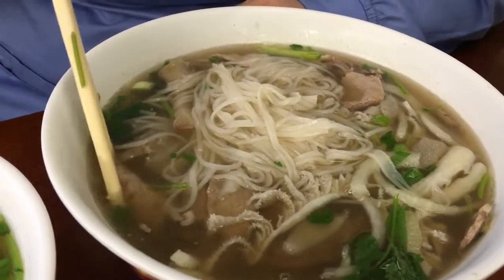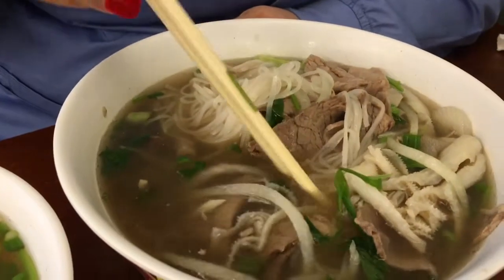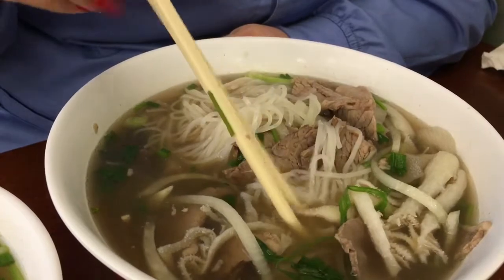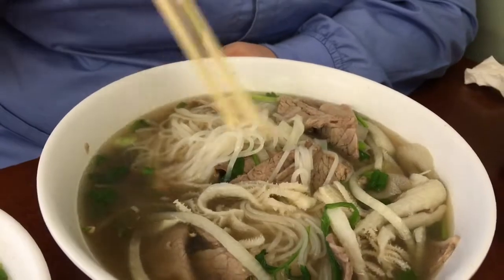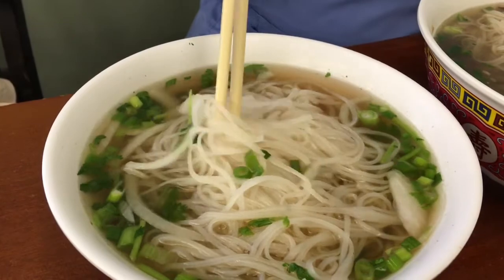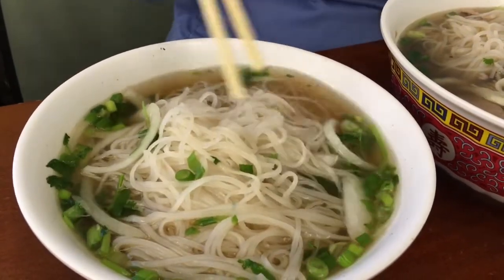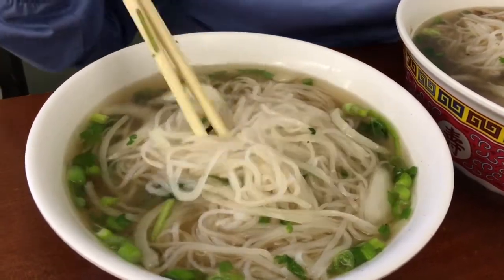Let me show you the beef. This is what it looks like. The beef has cilantro, green onion. You see different types, as you can see right here. And then of course right here, I just got extra rice noodles just in case. And this one actually has more green onion that's more visible. Green onion, and cilantro. Smells beautiful.